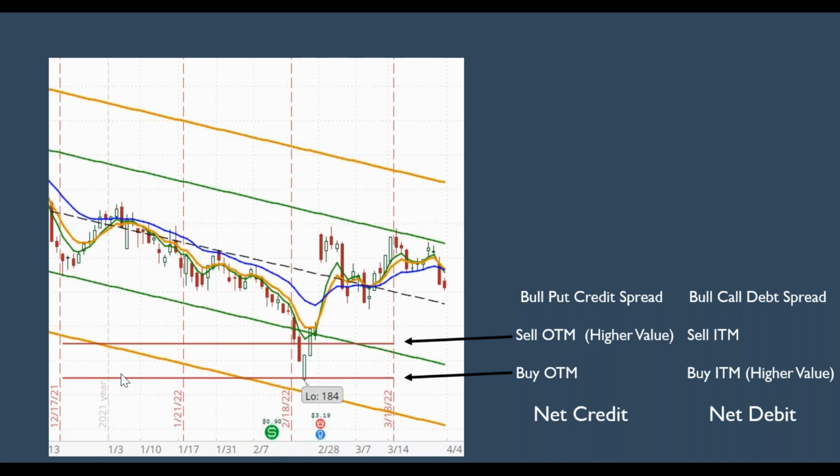Now, on a debit spread, you'd like to see it go in that direction, similar to when you would buy a call. You'd like to see it go in that direction, because with a credit spread, we are sellers. So the time value, and you just saw on that latest option chain we looked at, the time value can be very large. And time value is in our favor when we are sellers. It's not in your favor when you are buyers. And that's the biggest difference I see between credit spreads and debit spreads. That's why I like credit spreads. I like that time value in my favor.